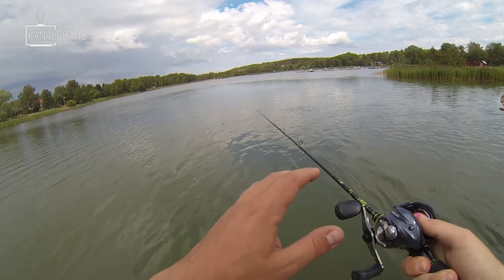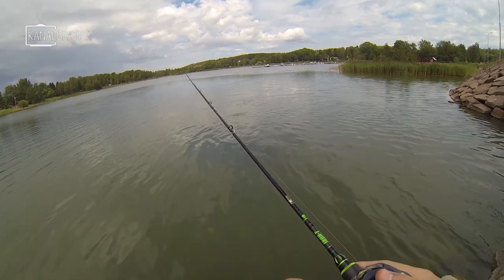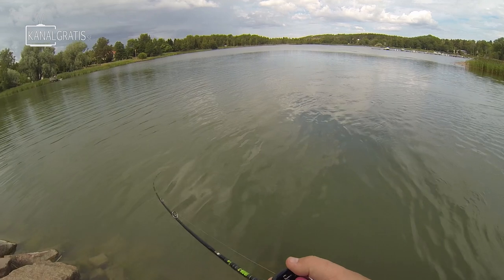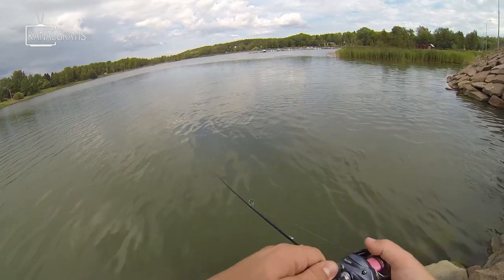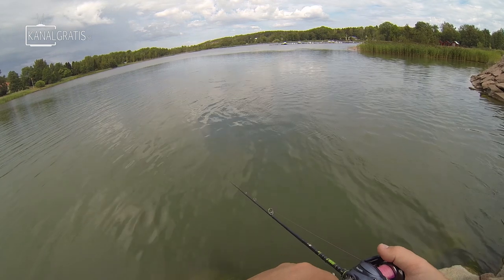There's finally some calm weather today because it has been storming for the last couple of days. But as you can see, the weather is really nice for perch fishing. There's some blue skies covered with some clouds, not too much wind today, so I think we really have some good chances of striking some nice perch today. That's the main goal of today, catch some perch, but I wouldn't mind any jacks or sanders.